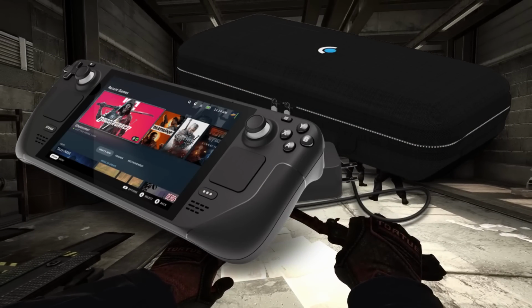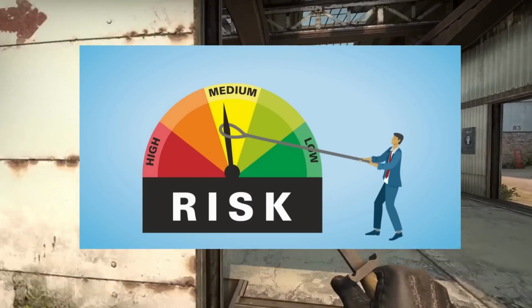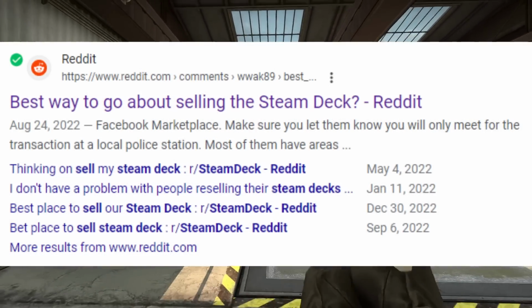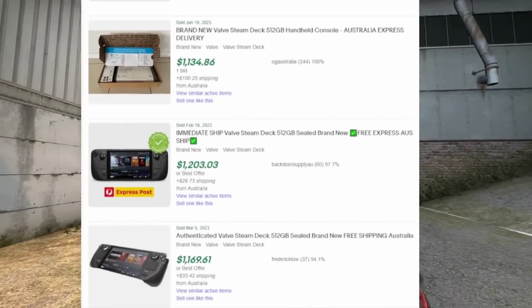The Steam Deck has actually proven to be one of the most profitable ways to cash out your money on Steam, holding a little bit of risk going along with that though. When we're talking about the Steam Deck, a lot of people in recent times have been picking these up off Steam and immediately selling them on websites such as eBay. And some of them actually turn a profit doing so, especially when we see this major discount.